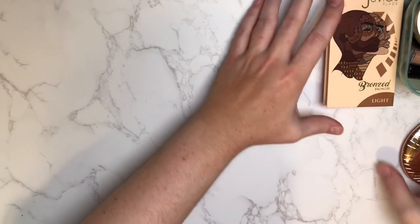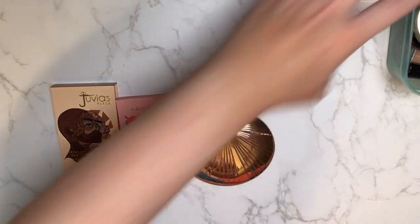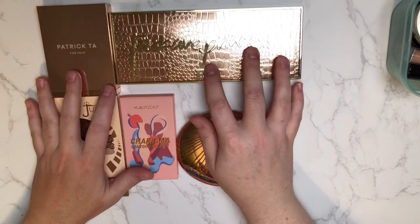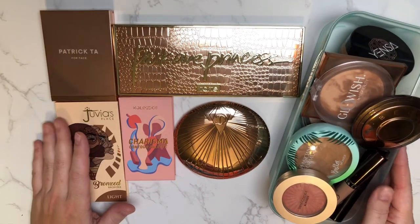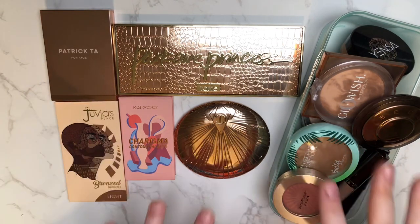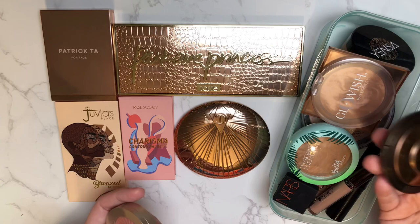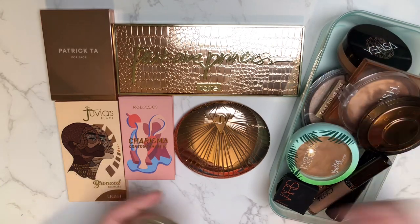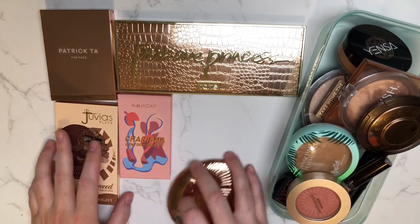And then these are the ones that I am keeping in my collection. And I'm documenting it right now. These are ones I want to definitely incorporate and move around so I can definitely get some use out of these. Because I totally forgot about some of these, and they're really, really nice products. So, yes. Let's move on to blushes.